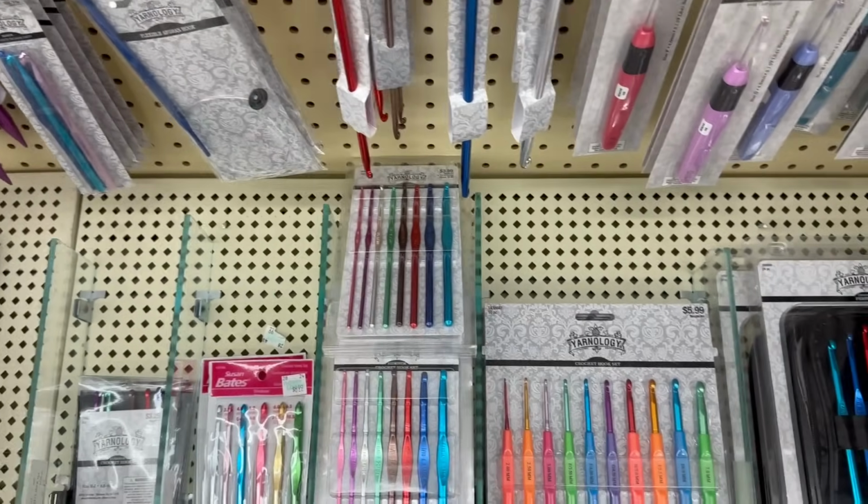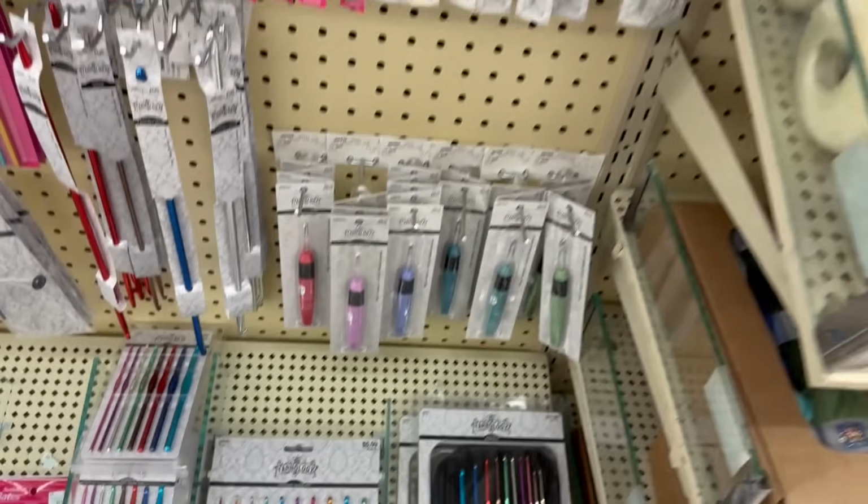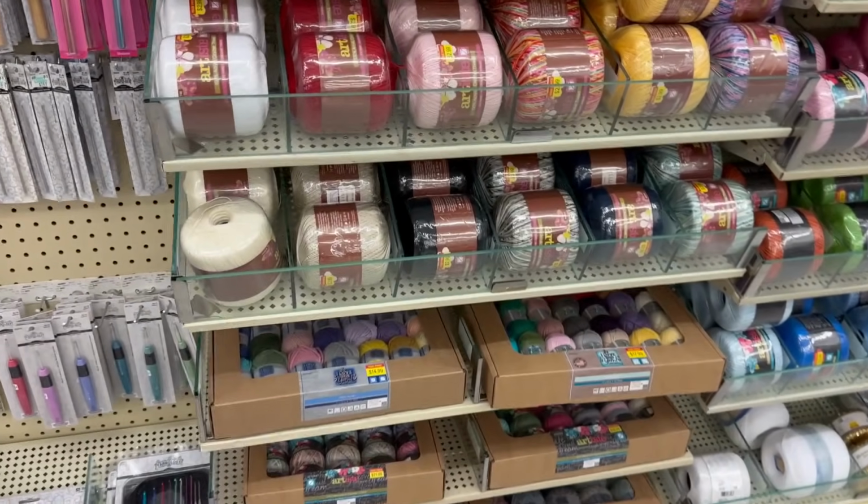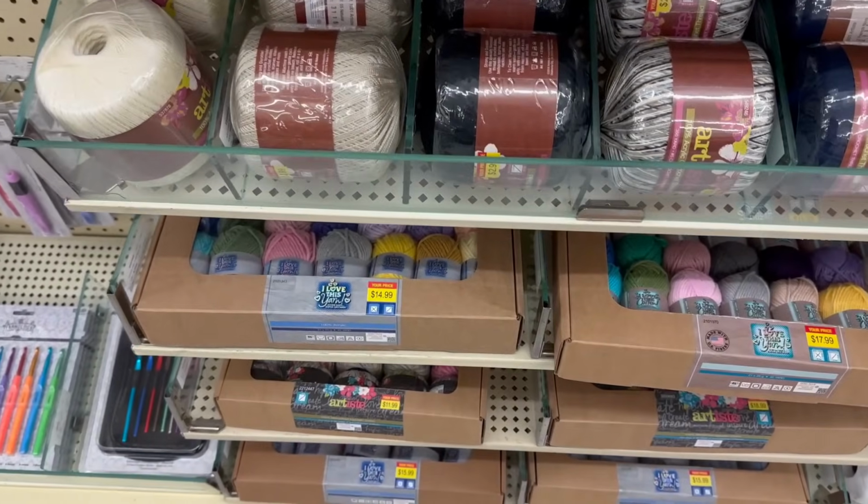So you see what I say about the selection? Like, if you want a different color, they got you covered. If you want a different size, they got you covered. It's just really nice.